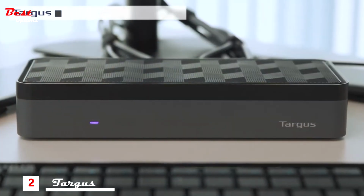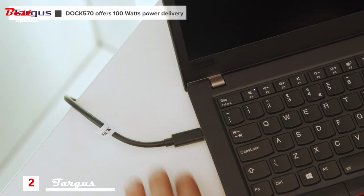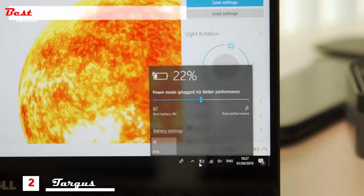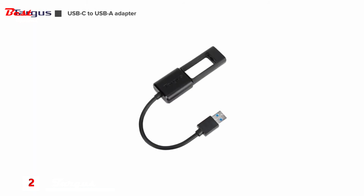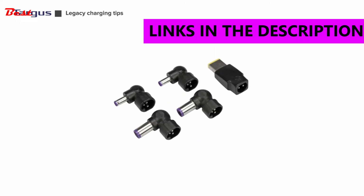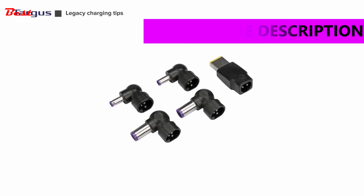Targus Dock 570 offers 100-watt USB power delivery on PD 2.0, so you can power laptops and larger devices through your dock. Targus Dock 570 comes equipped with a USB-C to USB-A adapter, as well as Targus's exclusive charging solution that uses legacy charging tips to power a variety of major laptops.